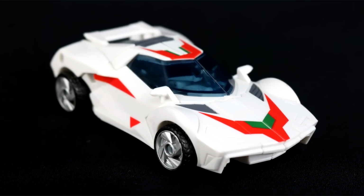Now, this vehicle mode. Prime Wheeljack's vehicle mode. I gotta tell you, I struggled finding the words for this one. And that's a problem. That's my whole thing. I'm the words guy. I'm the one who does the words about the toys. But I'm just not sure it can be done. Like, how does one convey the power, the finesse, the dynamism of this little plastic piece of paradise? It's almost too much. It's astral. It's divine. It's pretty sick, bruv.